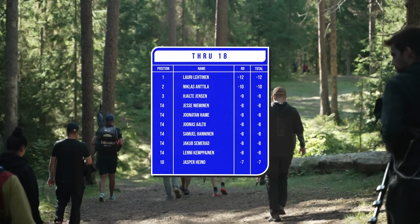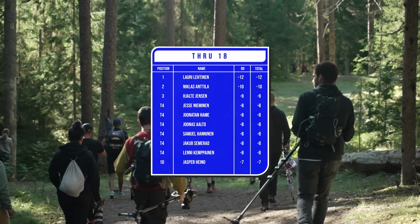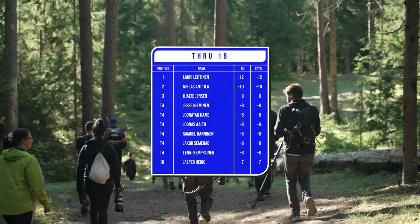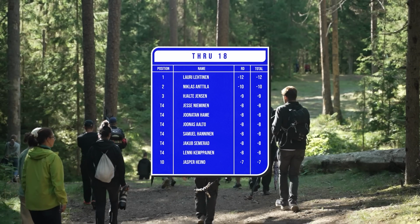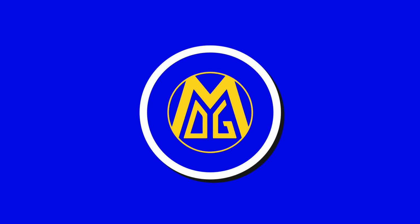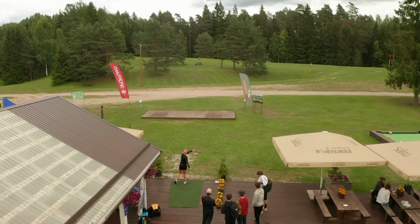It always is. As we look through the round 1 results, we see Lauri sitting at the top, 12 under, 2 strokes ahead of Niklas at 10 under, Hjalte at 9, Jesse at 8, and a slew of players hot on their heels at 8 under. Now only 5 strokes for all top 10. Anybody's game still with 2 rounds to go.